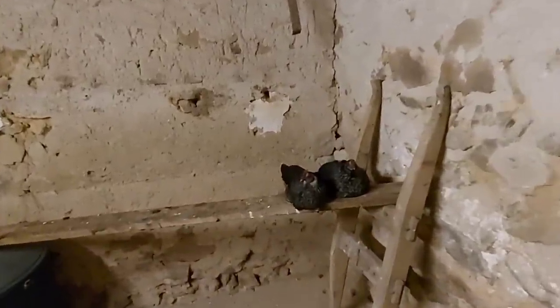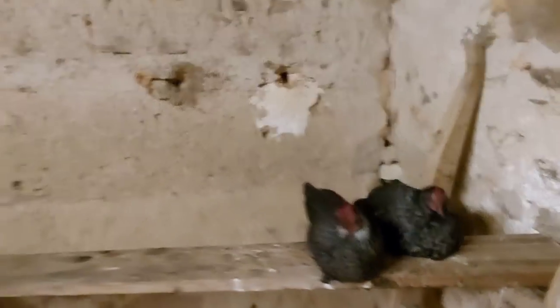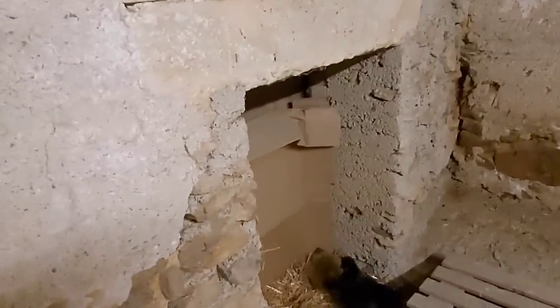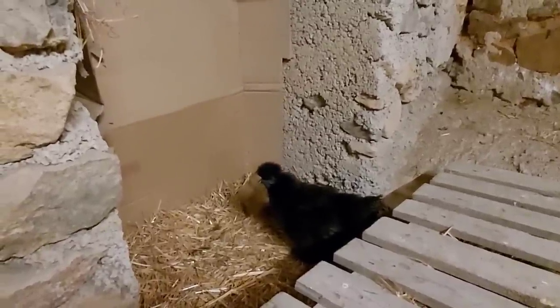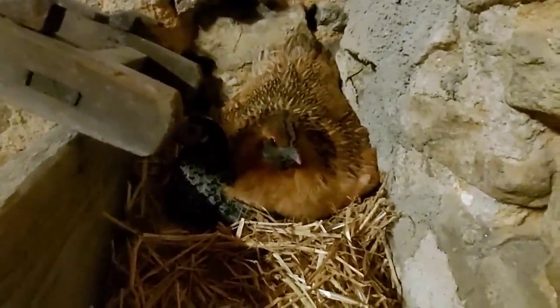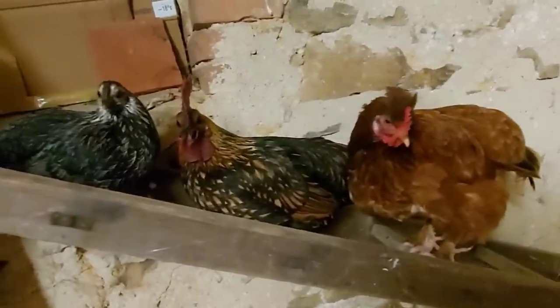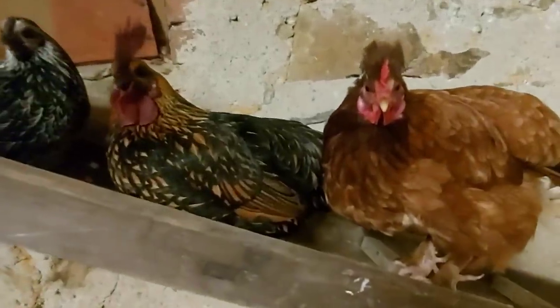We've got two Anconas. Beautiful girls. And then we've got Betty down there, the blonde one, the blonde silky. She's in the corner laying on her egg, and that's Bella with her. Hello, Bella. And then we've got Sally and the other Ancona there, and Evie is under there somewhere. And then we've got Hattie and Baby and the fourth Ancona. Beautiful creatures. Beautiful.